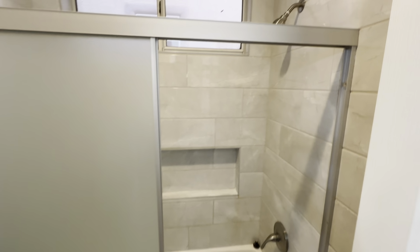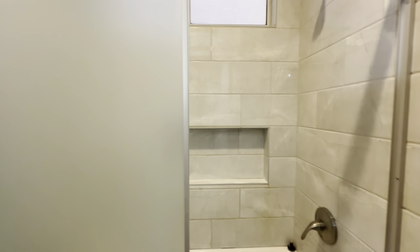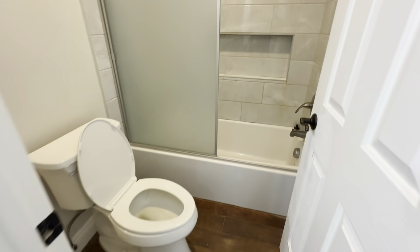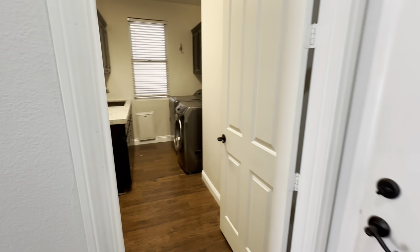I'm gonna show you guys this shower, and look at the wall. Like, it's like the backsplash that they put inside of the shower. Looks very nice. But yeah, so that's gonna be for downstairs. It's gonna be your very first bathroom that we took a look at. Always gotta make sure you have a bathroom downstairs.